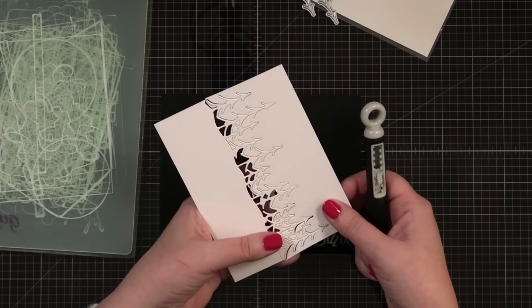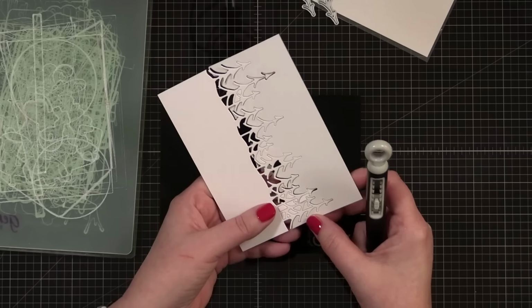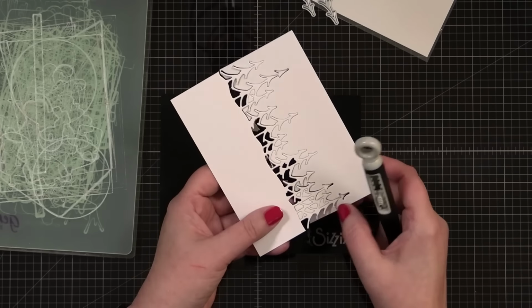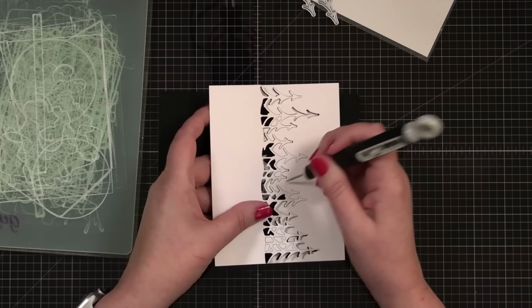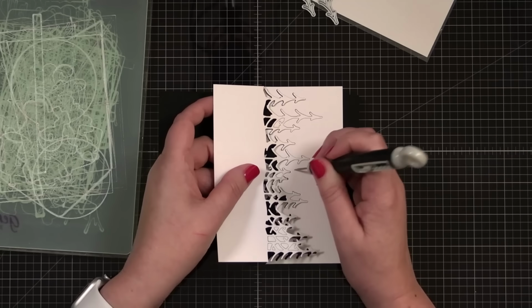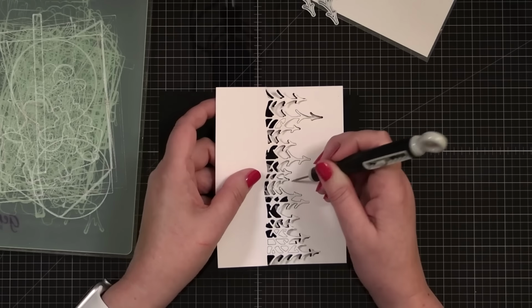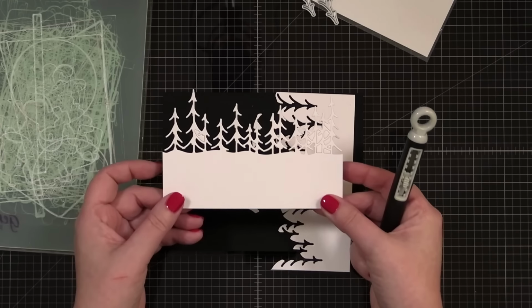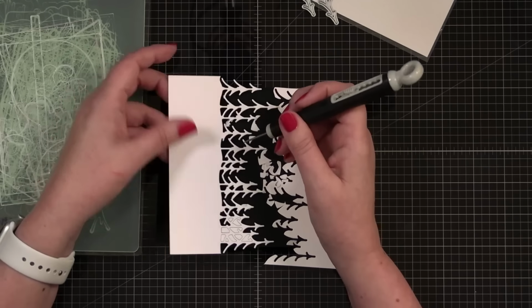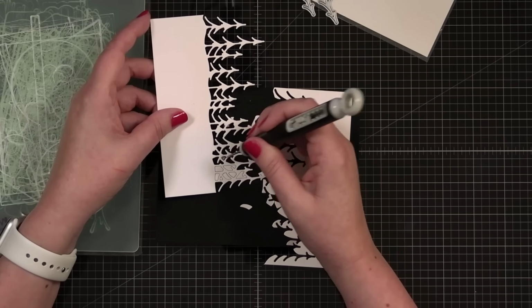Here we go. Come on up. I'm always worried that I'm going to bend, but it cuts beautifully. It just takes a minute to get it all out. Okay, come on. Release, release. There we go. Oh, look at how cute that is. Okay, now I can poke out the little innards, okay?